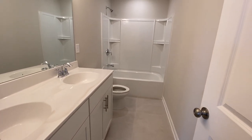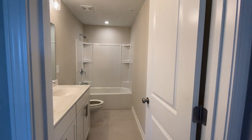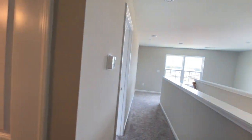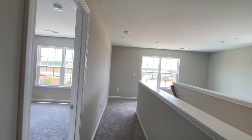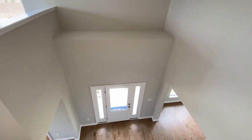So double functionality, double vanity sinks. Love the tub shower combo. Linen closet. So three or four bedroom or three bedroom with a media room, loft area, two story foyer in a townhouse is incredible. A little plant shelf there would be awesome.